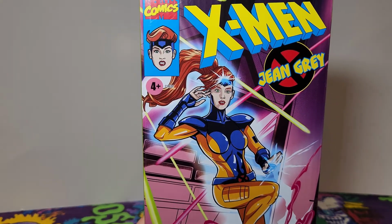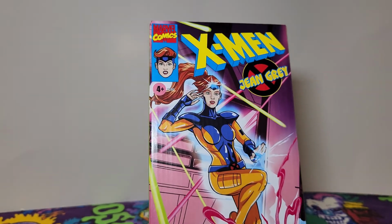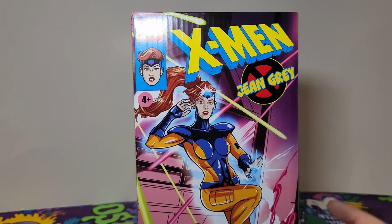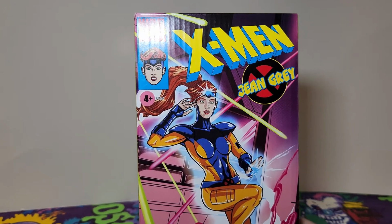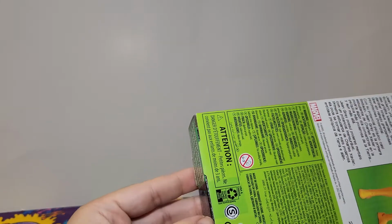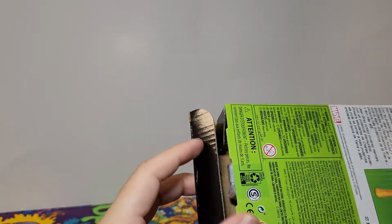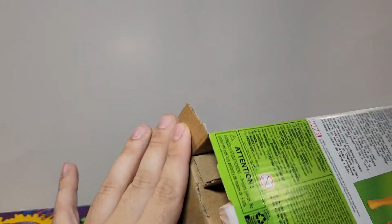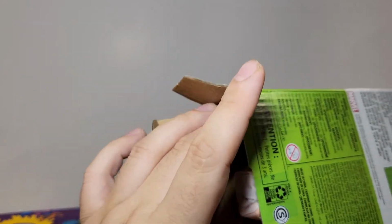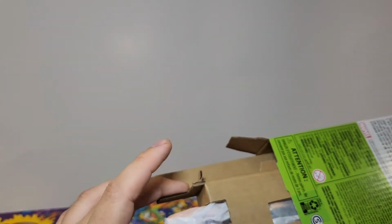So I actually opened this figure because I just needed some peace of mind that the figure was in there. It's okay. The paint apps were okay. And I actually bought what I ordered. So we'll do a little unboxing here. I already cut the tape. It's in a very weird packaging because, like it said, no plastic. It's in this weird little cardboard prison.